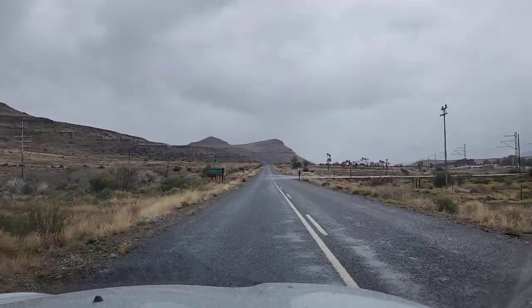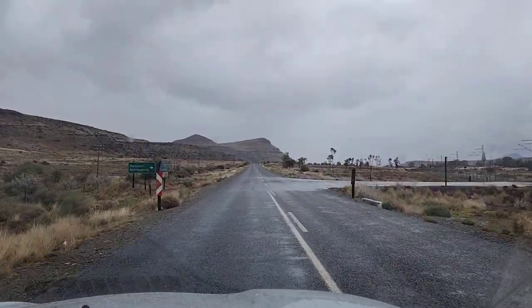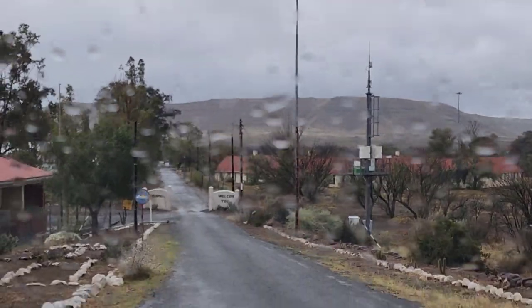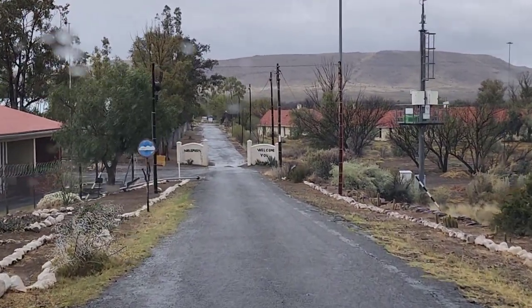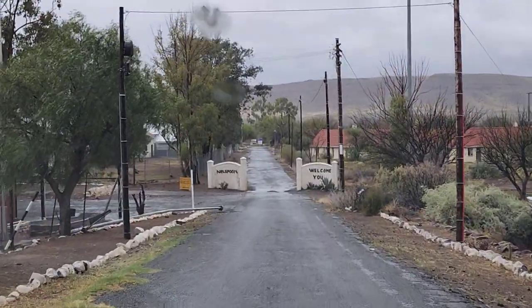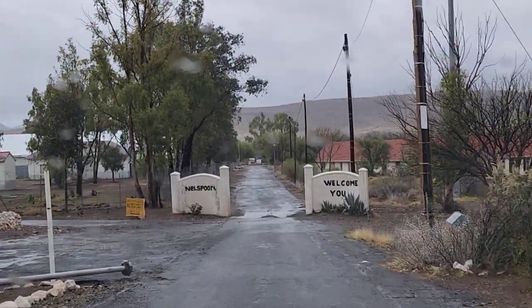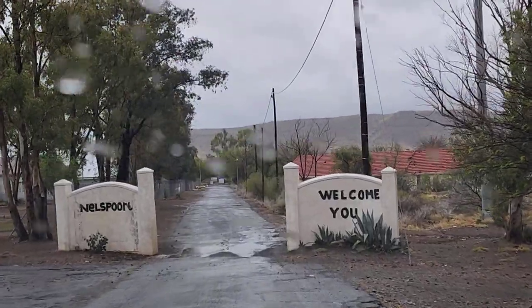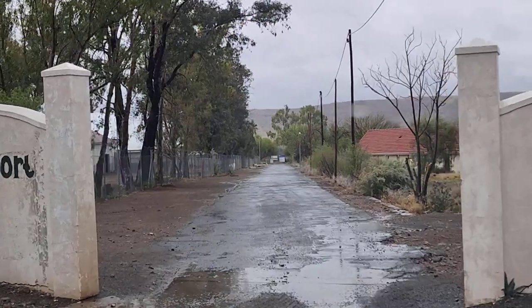Okay, so this is the town of Nelspoort. We stopped at the station. Now we found the town. Nelspoort welcomes you. So is this the little town? This is the little town. Okay. Police station, quite big. Yeah.